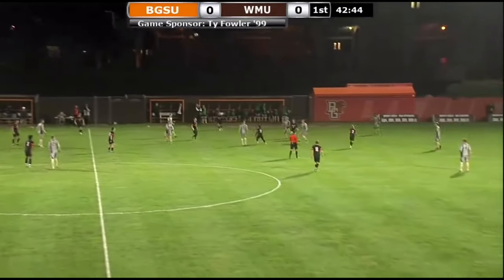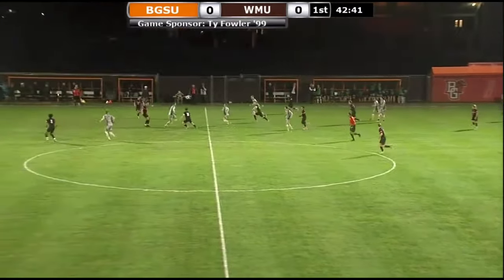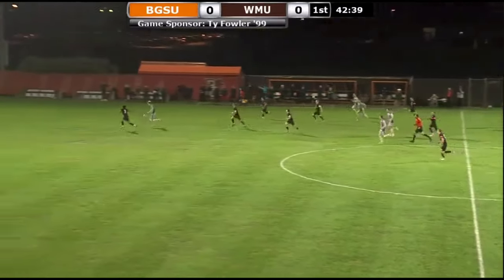So now a lot to be said for the teams that will continue to fight out for one of the top four spots. Bowling Green now sits inside that cut line with Akron and West Virginia just outside.